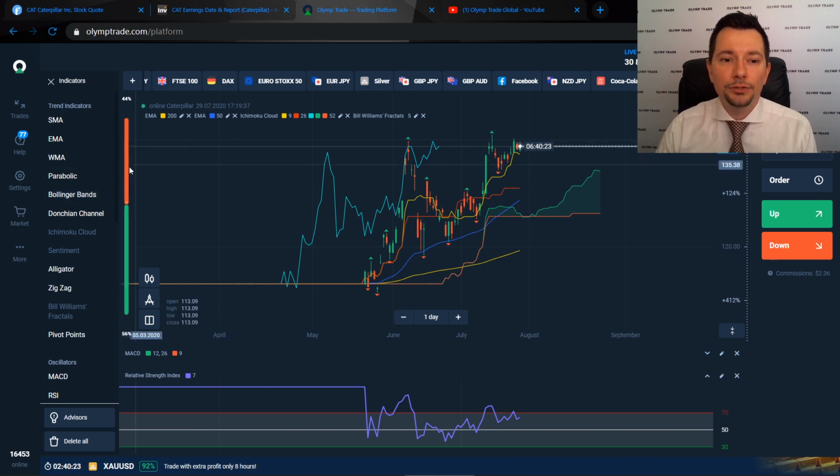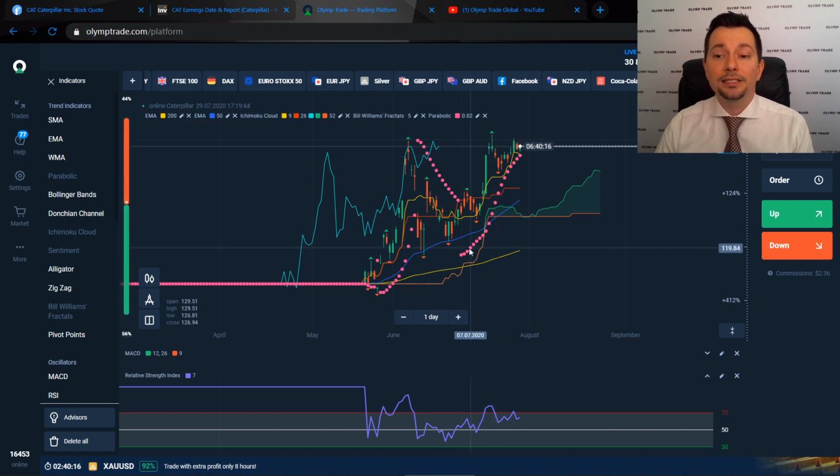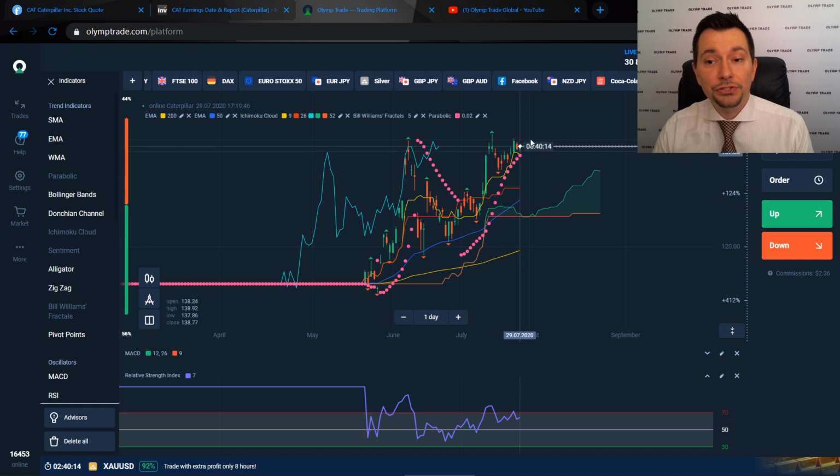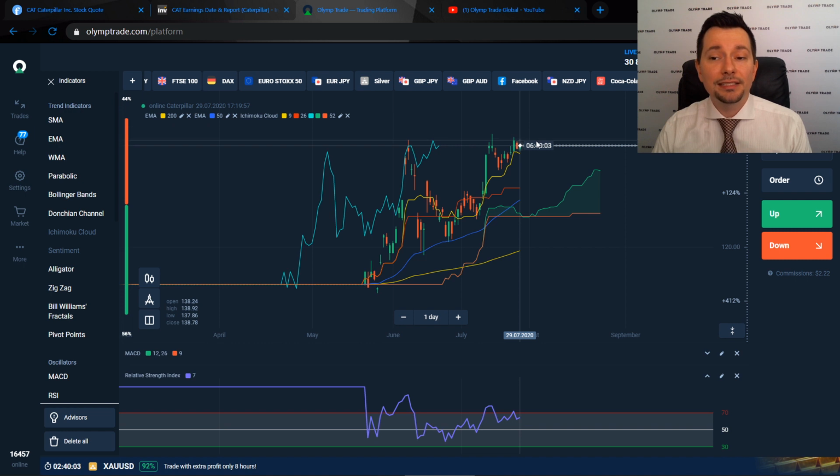I myself don't use either fractals or parabolic, but as you guys can see, the indicator has been screaming buy all throughout this area. So what I'm looking for when trading a stock like this, I want it to break out and then retest the level around here, and that's where I will buy again.